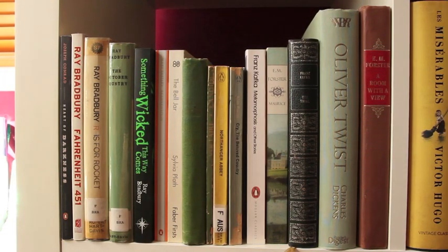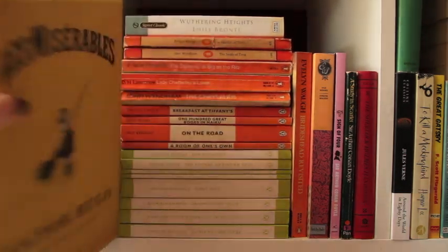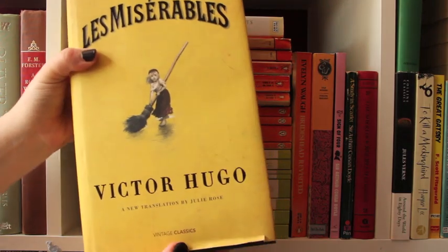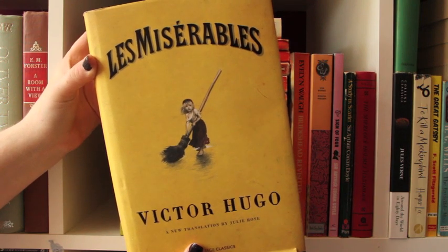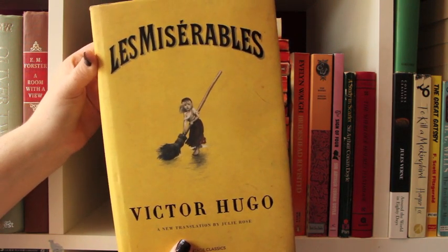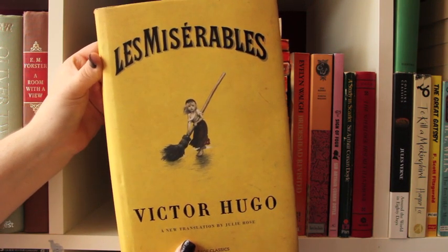Onto the second one. The obvious outlier here is this big one just on the end here. This is my incredibly chunky but gorgeous hardback of Les Mis by Victor Hugo. This book is gigantic and I'm under no impression that I'll be reading it anytime soon, but a lot of the paperbacks I saw had really tiny font, and I know that if I'm going to slug through like 1,000 pages of a book, I want it to at least be readable.